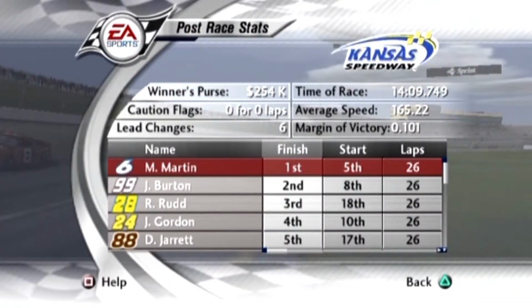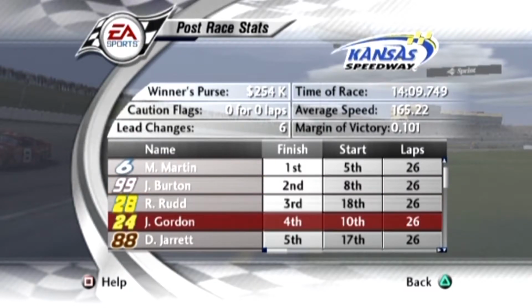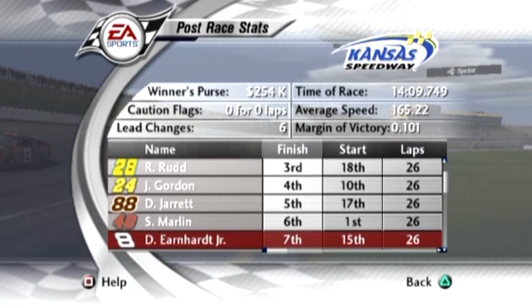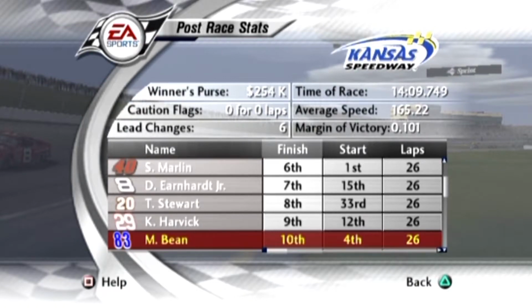Alright guys, so here are the race results for the Protection 1 400 here at Kansas Speedway. Mark Martin is the race winner after starting 5th. He definitely had the best car out here on the track. His teammate Jeff Burton finishes 2nd. Ricky Rudd finishes 3rd. Jonathan Wolf finishes 4th. 5th is Dale Jarrett, 6th is Sterling Marlin, 7th is Dale Earnhardt Jr., the points leader, 8th is Tony Stewart, 9th is Kevin Harvick, and we have managed to round out a top 10 finish. Not necessarily the way I want it to, but it just is what it is.